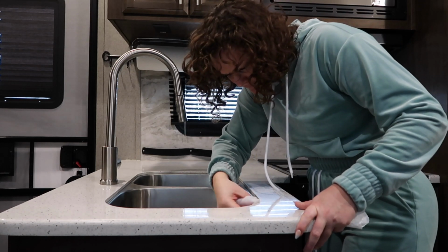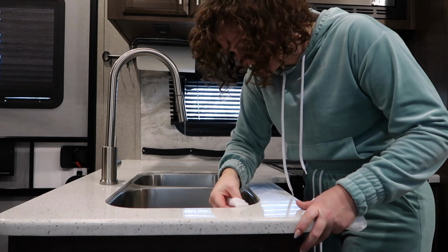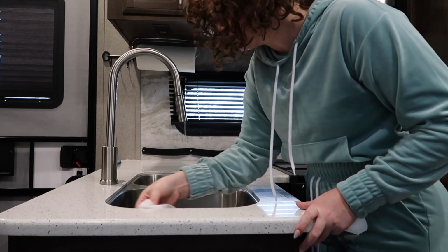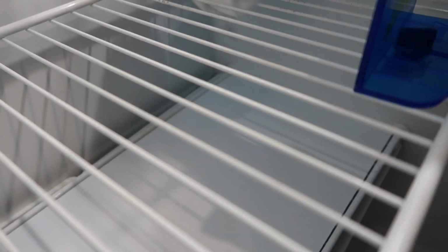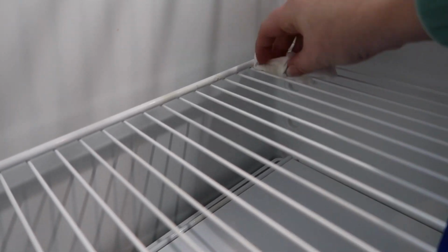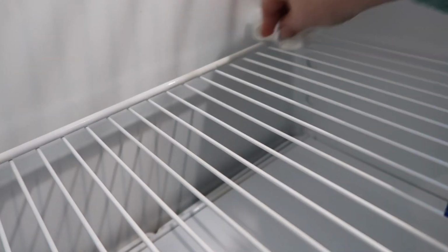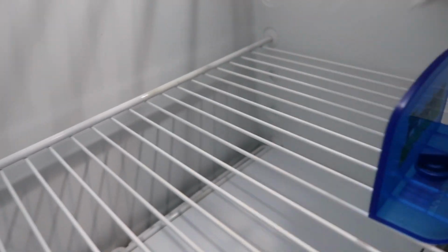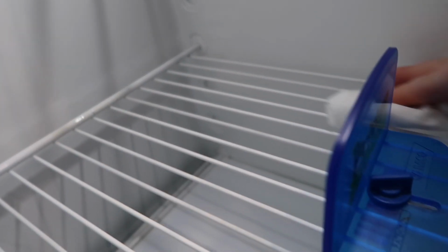Ew. That's kind of gross. They need a recall for this. I can't tell if this is mold or just leftover food. I would imagine, because when this is closed and turned off, it's not cold. You have to turn on the power to get it cold. So there's a good chance that could have been mold, but it's all right. We'll wipe it off. We'll clean it off.